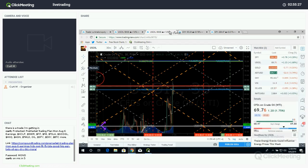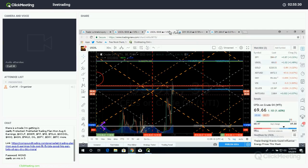Then oil. So I got a big jump today. We got just the first part of the move. We didn't get the rest of it. Just watching here because this is getting close to a channel resistance. It's had a good day though, 68.47 to 69.88, lots of range here today. Good trading day.